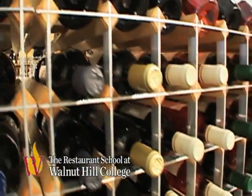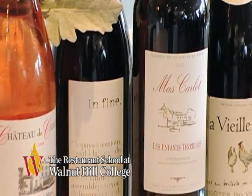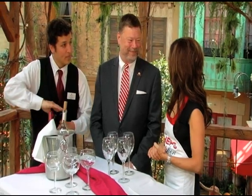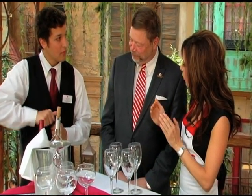It's interesting how you have to keep up with trends here at the restaurant school, and they're ever changing in the food and culinary world. Yes, it's constant. It's not a static industry at all. No, it's never a boring day at the school. Tell me about this wine that we're having today and why you chose it.